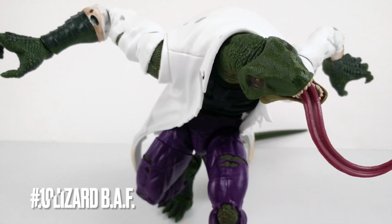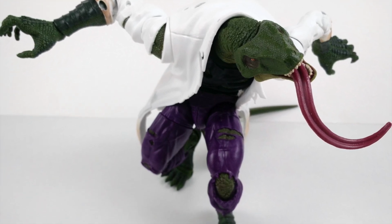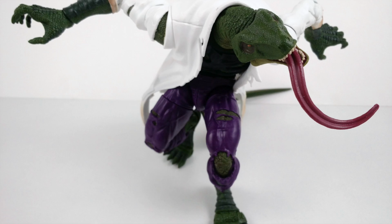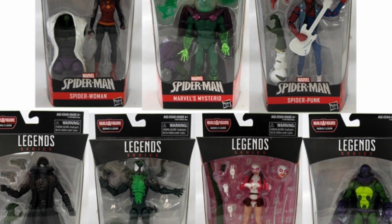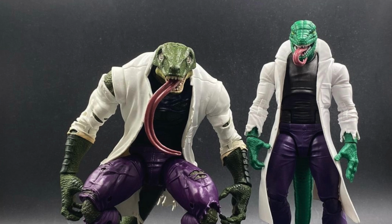Starting off with number 10, I'm going to have to go with the Lizard. Now, this is a figure that I've wanted for a long time. I think that every Spider-Man collector or anybody who's into Marvel Legends and Spider-Verse is going to want a Lizard in their collection because the Spider-Man Rogue Gallery is serious. Now, I don't want just any Lizard. I want the Build-A-Figure Lizard, which is even harder because the wave is so old, you already know that the price is jacked up on a lot of these figures.